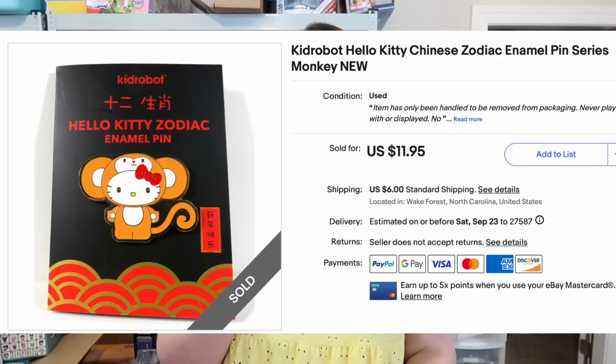And then we have a Kid Robot little monkey pin here. This was from the Hello Kitty Zodiac collection, so Hello Kitty was dressed like all the little different animals. So this one sold for $11.95, and these cost a little bit less, I feel like, than some of our Disney pins. But Paul, do you remember how much? I think they were $8.95. Oh, okay. So right in that price range. Yep. So pins are a lot of fun for us to sell. We enjoy them, but harder to make money on.